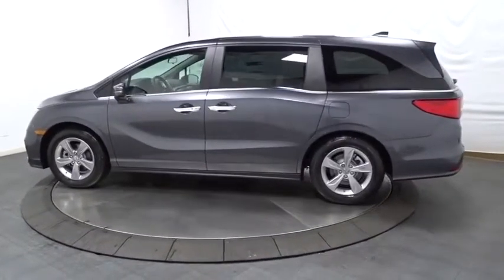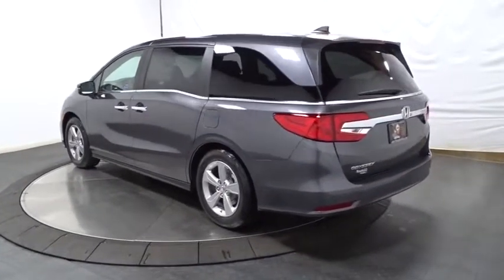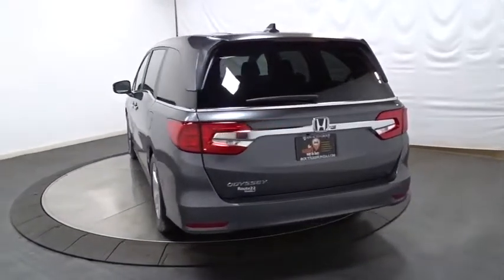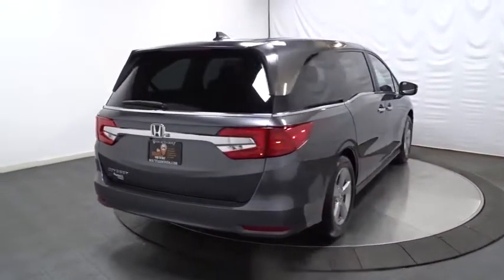Keyless entry, backup camera, Bluetooth, front wheel drive, trip computer, clock, fog lights, outside temperature gauge, auxiliary audio input, tachometer, day and night rear view mirror, brake assist, subwoofer, cloth seat trim, tinted glass, engine immobilizer, power rear window sunshade.